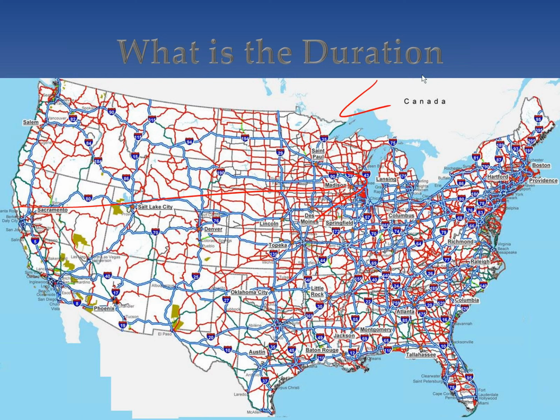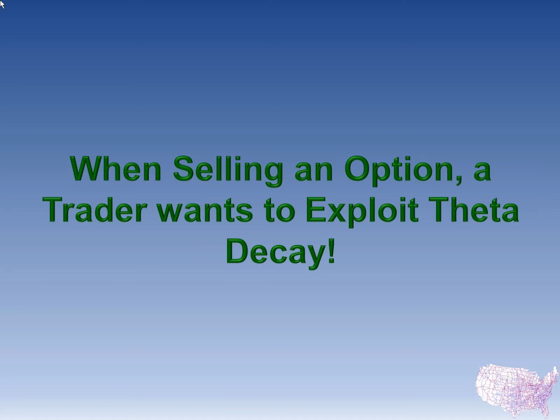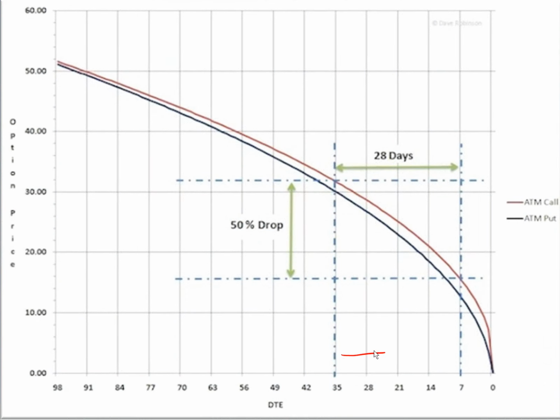We want less than 35 days to expiration. Remember I said that was a real wheelhouse, that spot month. Less than 35 days to expiration, we will see theta decay really, really ramp up. We're going to see that theta decay work in our favor, all right? So we want to exploit it. Bottom line is, we're trying to get inside of this area. Why? Because we see a 50% drop in those premiums of the puts we've sold, okay? So we're going to see this really ramp up.